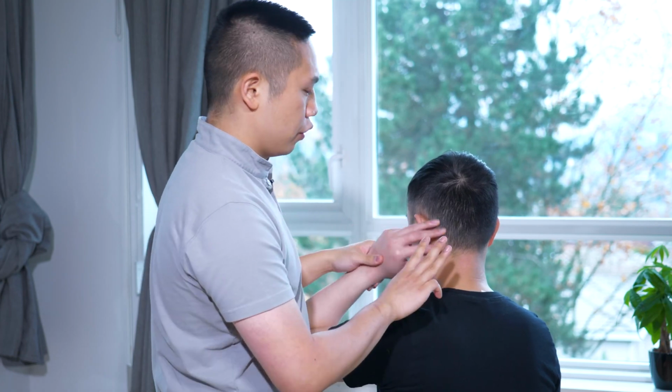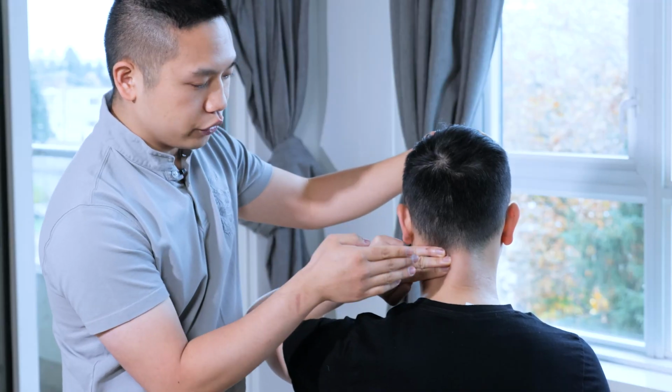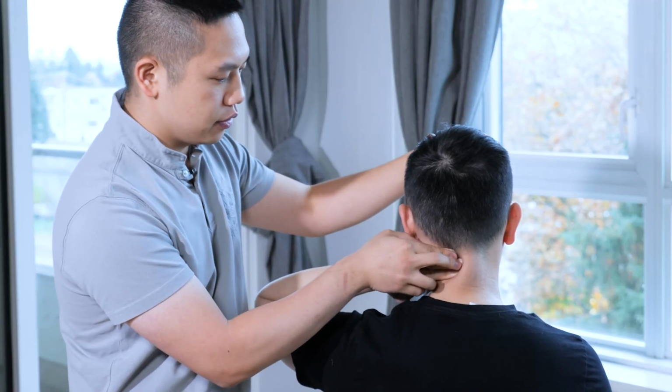If you feel that there's a knot, that is what we could do. And if you're doing it by yourself, we could use these 3 fingers right here. Then we could press down, do circle rotation, and pluck it outwards.